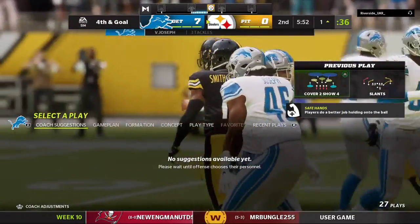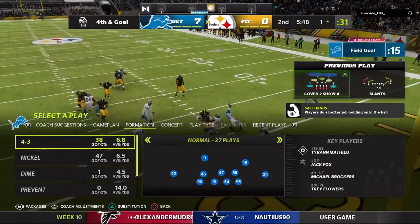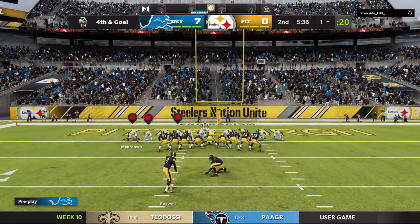I liked his effort there. He got it done on his own. But let's face it, he puts defenses in a really stressful spot when he takes off and runs because a lot of guys have coverage responsibilities. Good job of rallying, though, because I thought when he first took off, he might pick up the first down.